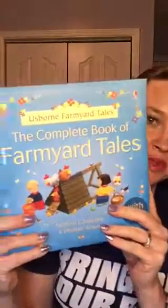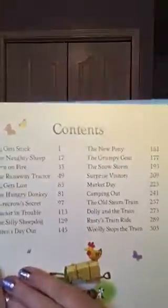And then the last one that I'm going to share with you is the complete book of Farmyard Tails. Now, this book is the one that got me hooked on Usborne books. It was my first want that turned into a need. This one is one of my absolute all-time favorites. It comes with a CD that reads the story in a great British accent. And then just like Ted and Friends, it's a combined volume. So it has all of these different books in one.